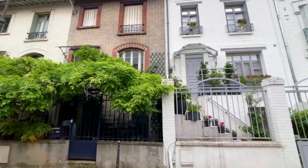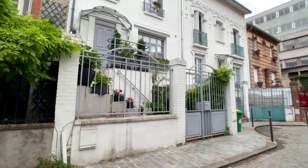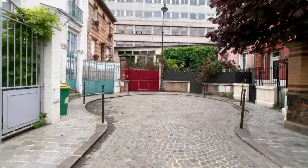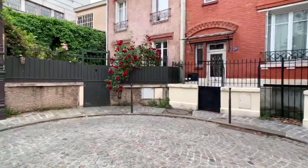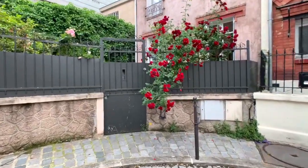And as I've said recently, I'm really in a village type mood. That's really a great time of year for that. So let me take you to the end. This is a cul-de-sac here. It's a dead end. And I started us at the end of it. Look at this rose bush. Stunning.